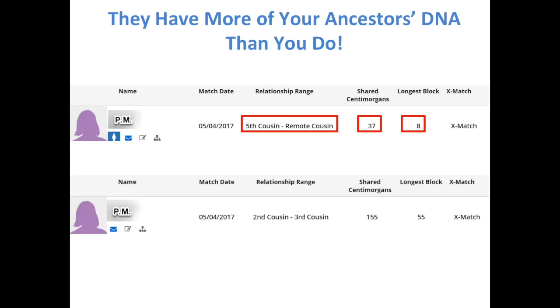But let's look at PM and how she matches my dad's first cousin, who's that magic generation closer to the common ancestors than I am. Much, much closer, 155 and a 55 longest block. So I wouldn't look at PM normally on my list. It's too small. But as soon as I see how she matches my dad's first cousin, I then look at the match. And of course, she was my 3rd cousin, and she is my dad's first cousin's 2nd cousin once removed.